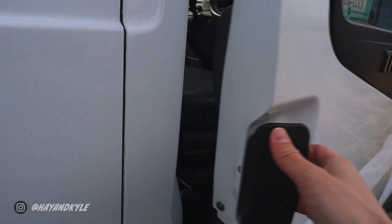Now, I know what you're thinking, we bought a builder's van, nice one, but this is inside our massive new van, and we thought the best way that we could show you the pros and cons is by comparing it to the old one.